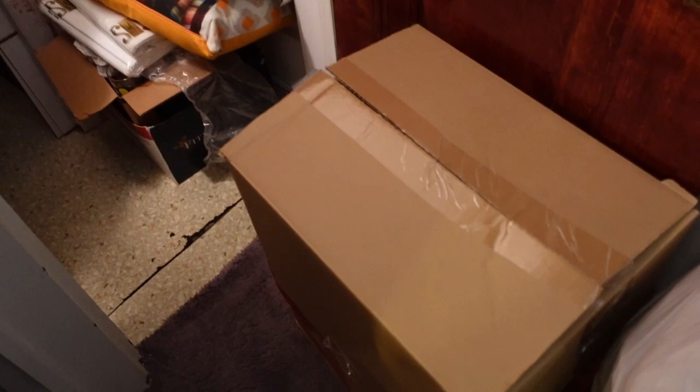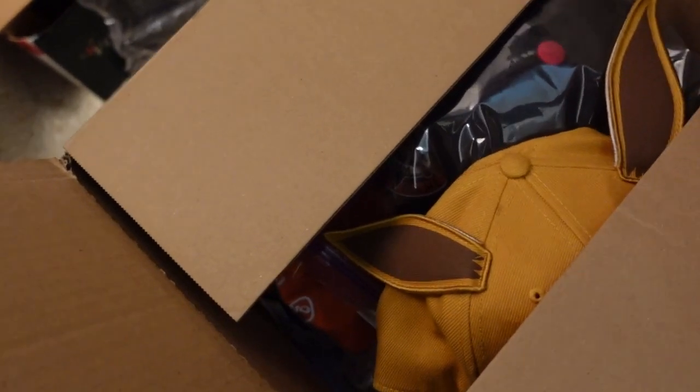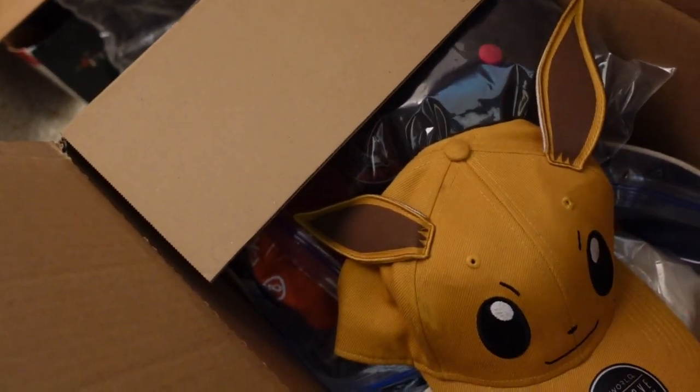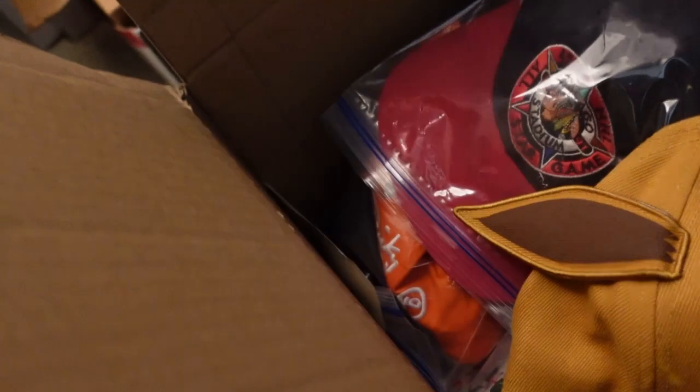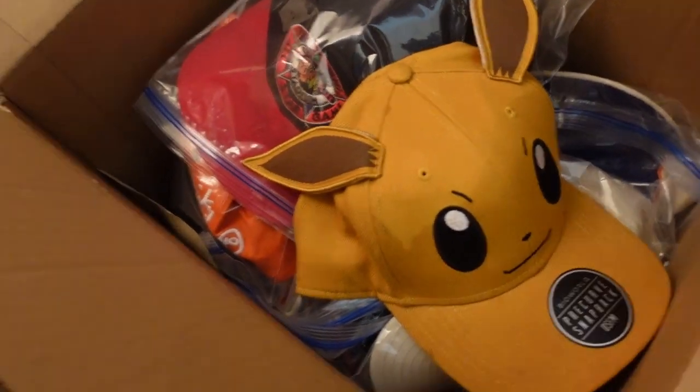I had a sale on eBay. It's in this box. Usually this box is in the closet, but it's been sitting outside of the closet because I keep going in there for other things. All right, so this is my box of baseball hats. And I gotta find it.